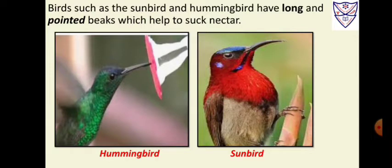Hummingbird and sunbird suck nectar from the flowers. These are the birds which suck nectar from the flowers, and so they have long and pointed beaks which help them to suck nectar.